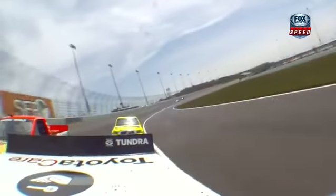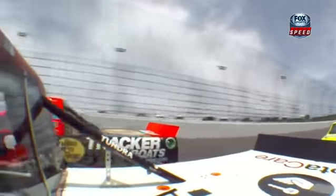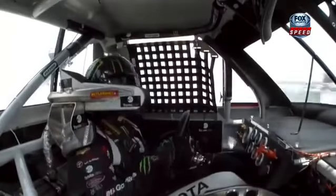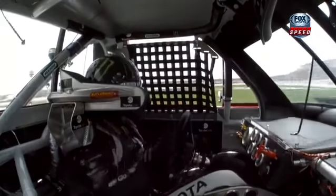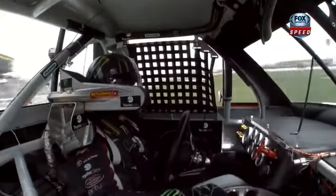We've seen people spin and win before too, Rick. We've seen him spin and win before. Todd Bodine comes to mind. Spun and won in Dover. How do you do that? Been off for 4. He's in the grass. Caution's out. Track is clear. He's coming back up here.